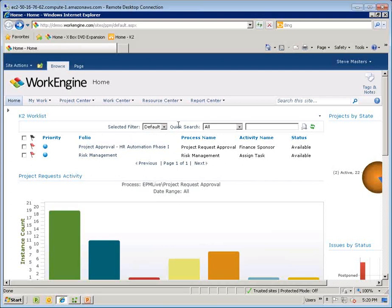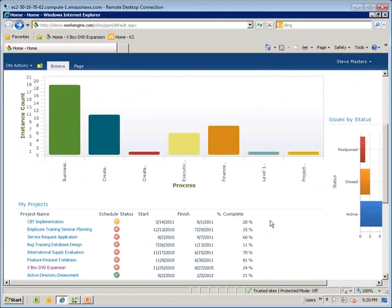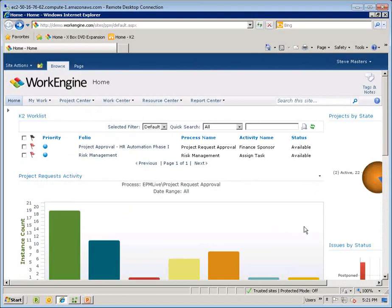So again, it can be just process or portfolio management as well as other processes in your organization. We see the K2 work list that allows us to receive and see tasks associated to us, so any tasks that have been assigned to us. We also see a quick little out-of-the-box reporting web part that shows us any processes that are currently in flight and the instance count, as well as some EPM Live reporting statistics on projects, budget types, etc.